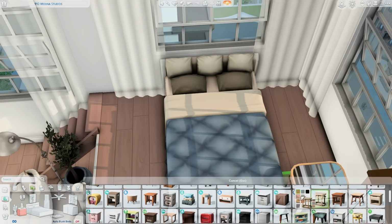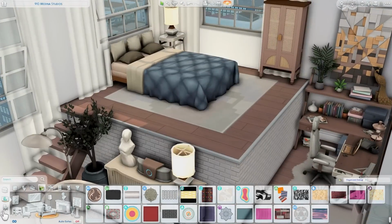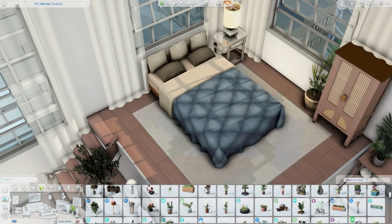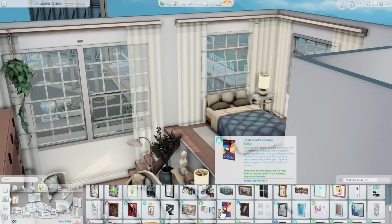But up here, basically, I kept it pretty simple because I wanted your Sim to have full access to both sides of the bed. But I used this new dresser that came with Growing Together. Again, one of my favorite objects that came in that pack. And yeah, I just think this bedroom turned out to be so cute and peaceful, and I just love it. So hopefully you guys will like this apartment.